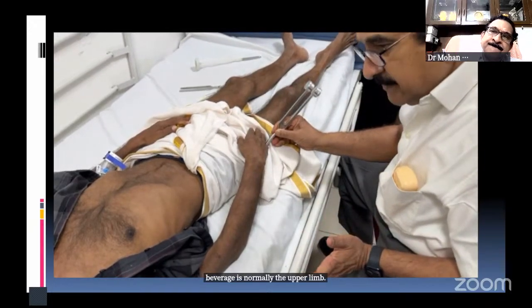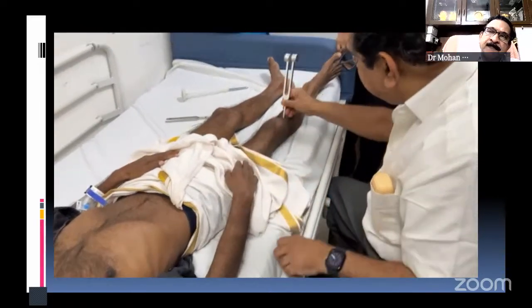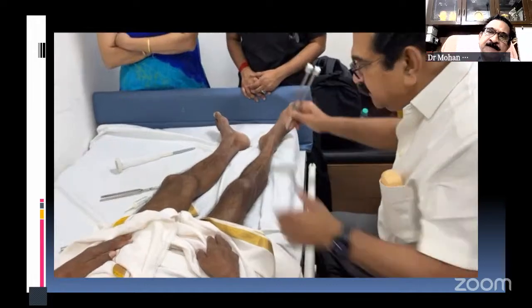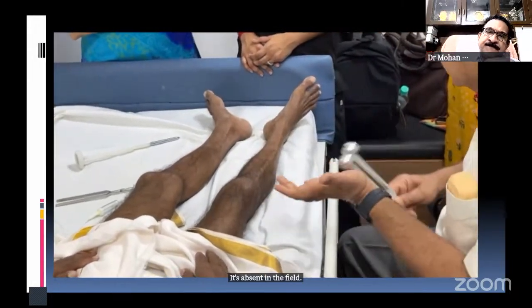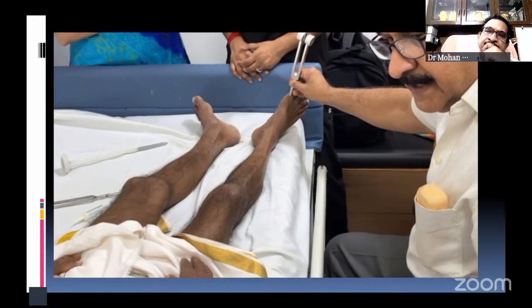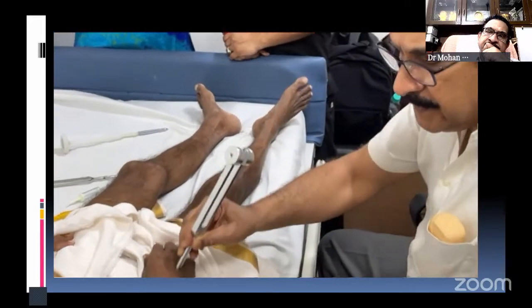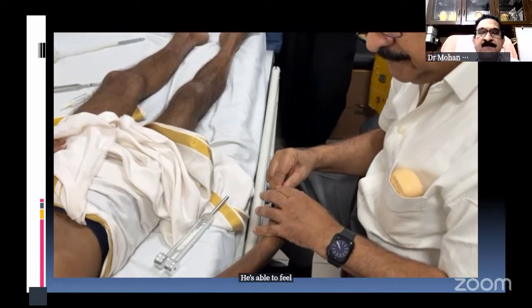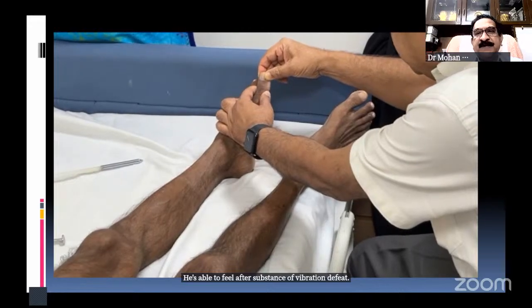Vibration is absent in the feet. He is able to feel it after subsidence of vibration in the feet. Joint position sense is impaired on both feet.